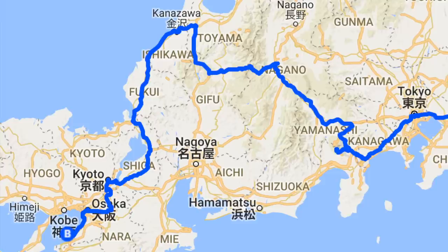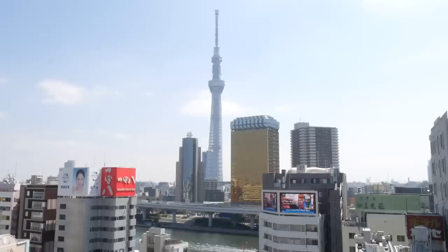We start off our trip with the arrival at Narita International Airport and then travel through 10 prefectures before departing in Osaka. I won't be including the arrival and departure days, so let's start off with day 2.